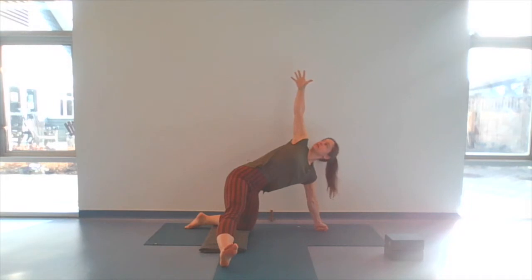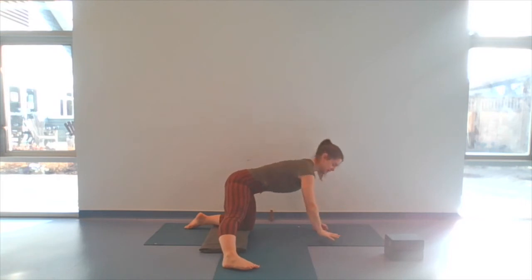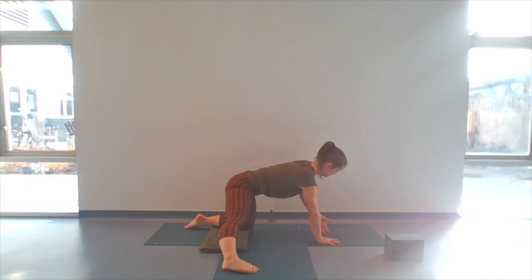See if my head is in line with my spine. Maybe gaze up at the hand. And then I'll slowly bring the hand down, the foot down. And now I'm going to try switching sides. So as I press down through that right hand, I'm going to sweep the left arm out and up. There'll be less rotation here because those hips are now facing down rather than shifting. And then we'll come back down.